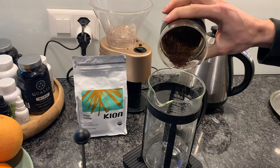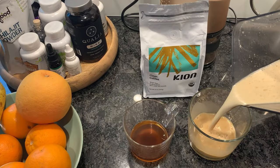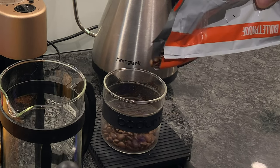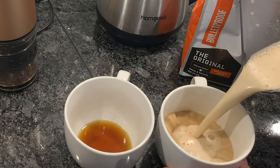It's a medium roast. I really enjoy the classic taste, almonds, nuts, cacao. I would give it a 9 out of 10 for biohacking coffee. It has a nice, fresh, crisp acidity, citrus-like, and it's a great coffee. I love it. The Bulletproof Original Medium Roast is also quite a great coffee. It's very comparable. I also give it a 9 out of 10 for a biohacking blend. The acidity is more berry-like compared to the KION, but yeah, both are great coffees.